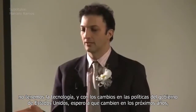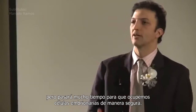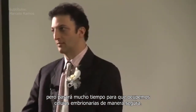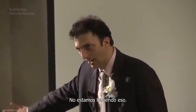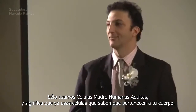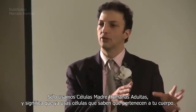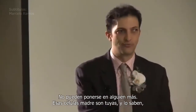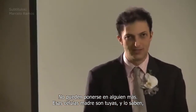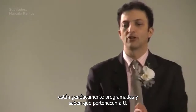With a change in American government policy, hopefully that will change over the next few years, but it will be a long time before we will be able to safely use embryonic stem cells. We're not doing that. We're only using adult stem cells, meaning that you're already using cells that know that they belong to you. They cannot be put into somebody else. Those stem cells are yours and they know it. They're genetically programmed and they differentiate enough to know that they belong to you.